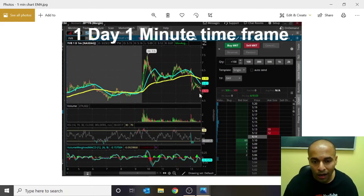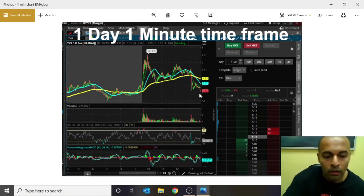Now for me, obviously, when it comes down to a later in the day trade, I typically don't want to trade something that's been selling off this much, but if it is holding ground, then it may be a pretty good entry for you. All right, let's take a look at a different chart.